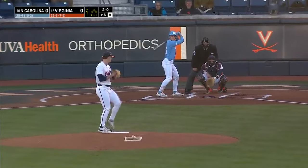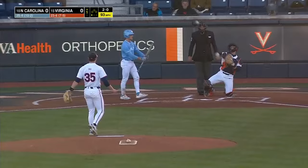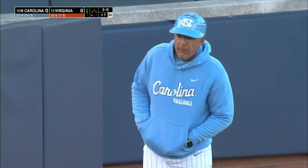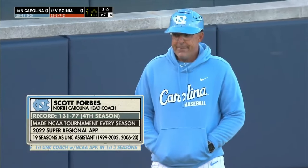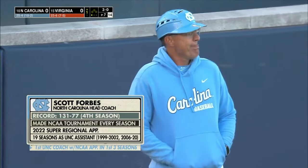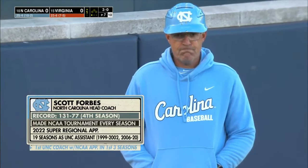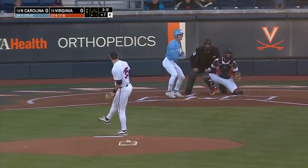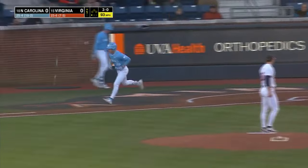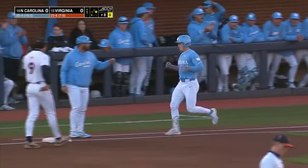Cook's father played at UVA, was a shortstop here. That went up high. It's 3-0. He's from suburban D.C. And there is Coach Forbes, in his fourth season as the head coach at UNC, a longtime assistant, one of the great gentlemen in college baseball. We're actually really lucky this week with 2 of the absolute best people you'll find on a coaching staff, him and Brian O'Connor. And a 4-pitch walk for Casey Cook. UNC has their first base runner here in the first.